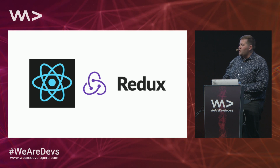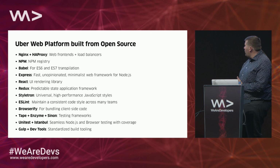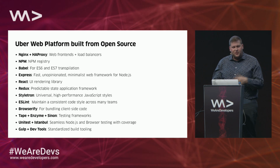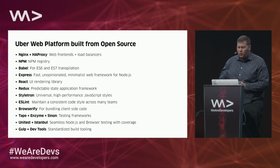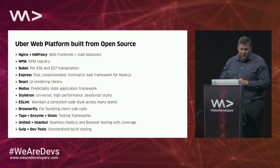Most of this is open source. It's not particularly cutting edge today. This is a pretty standard stack. Our Uber web platform is built off of open source. We use Nginx and HAProxy on the front end for our web front ends and load balancers. We use our own NPM registry internally.